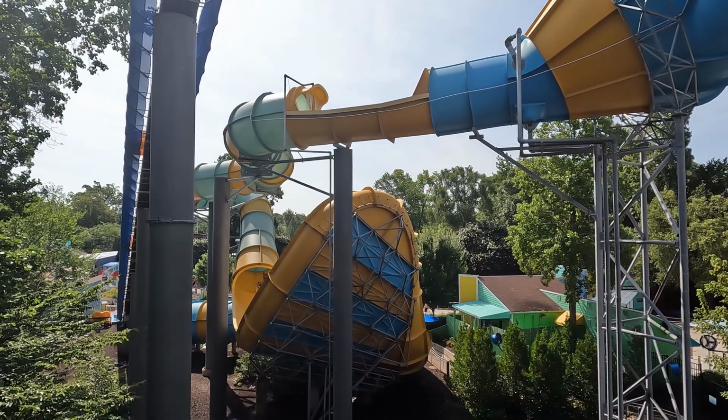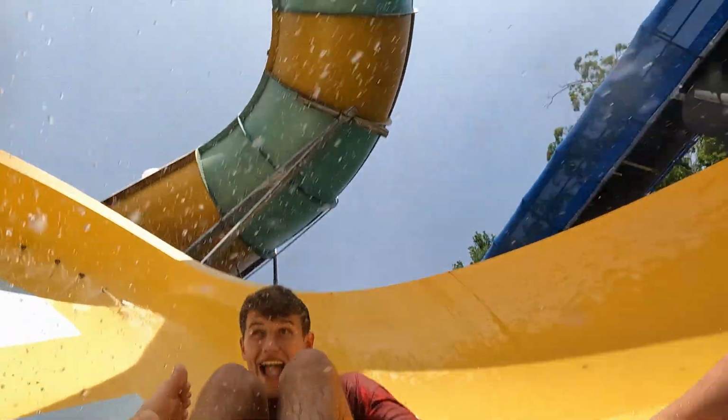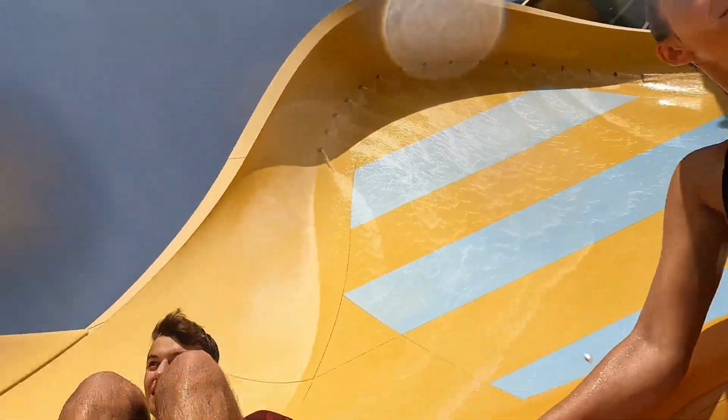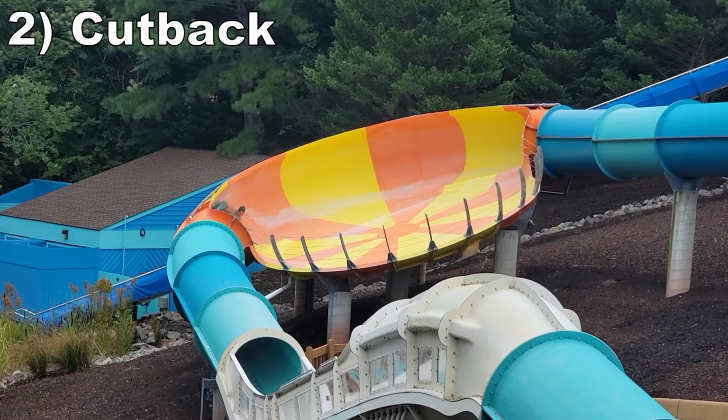You have this large swooping drop. You are yanked down it and get a delayed pop of airtime. You then go high up the wall, getting some sweet weightlessness. Then just when you think the slide is over, there's a wild turn at the bottom that'll try and flip the raft.